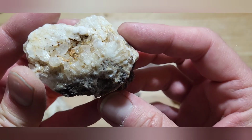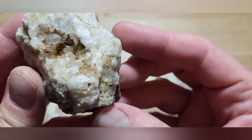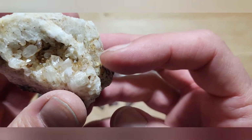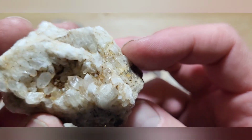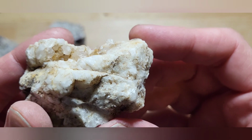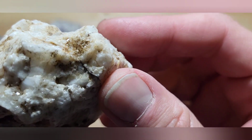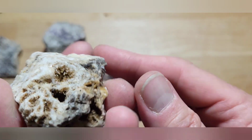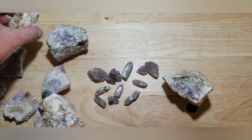This is a very cool piece. Quartz crystals. It looks like it might be some citrine in there with some clear quartz crystal terminated tips in there. Very cool piece. These pieces are amazing.